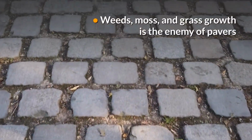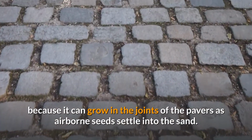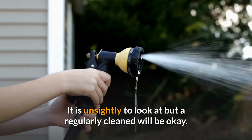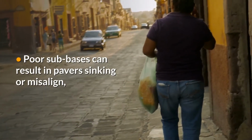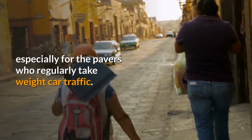Weeds, moss, and grass growth is the enemy of pavers because it can grow in the joints of the pavers as airborne seeds settle into the sand. It is unsightly to look at, but a regularly cleaned will be okay. Poor sub-bases can result in pavers sinking or misalign, especially for the pavers who regularly take weight car traffic.